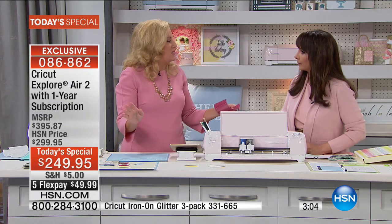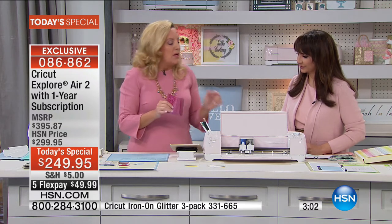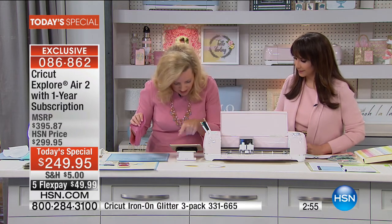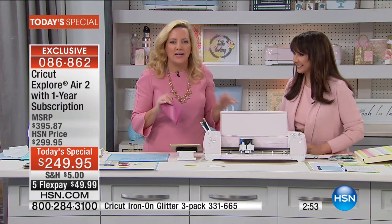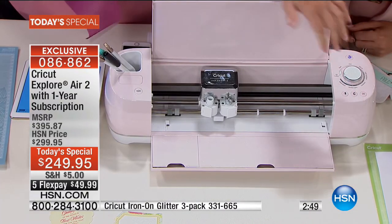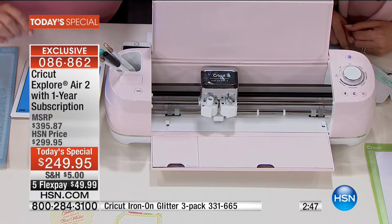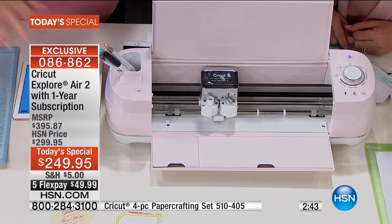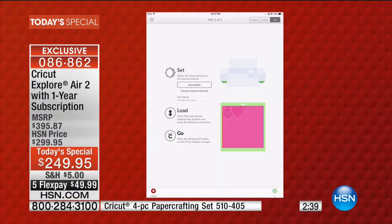I did. Oh, you know what I didn't do? TV mistake. These are good. These are very memorable. The glitter iron-on is a custom setting. I wasn't really paying attention to my little device when it said iron-on. It should have said glitter. I would have had to turn the dial to the custom setting, so that when I hit go, actually we'll show the iPad, if it'll come up, this error message will come up. It'll tell me to choose custom material.